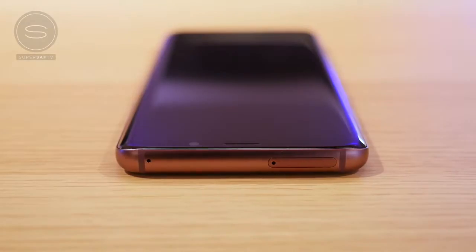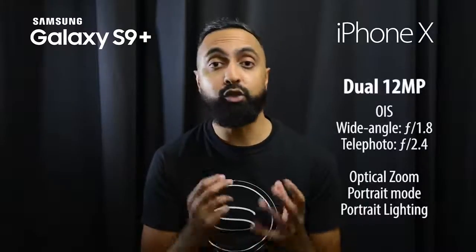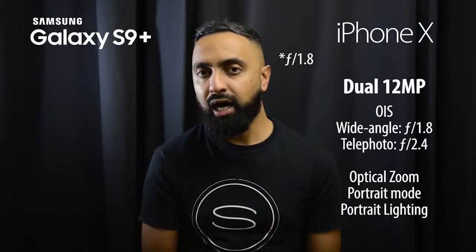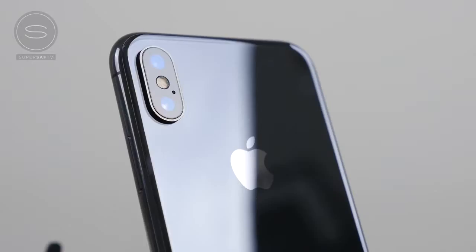Now let's take a look at the cameras. With the iPhone 10, we've got a dual camera setup. There is one wide angle with an f1.7 aperture, and then there is a telephoto camera with an f2.4 aperture, which is going to give you 2x optical zoom.